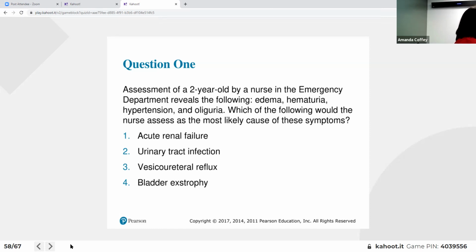4. Okay, 4. Because what is that? Tell me what that is. Plastic bag. Right, we're going to put the plastic bag. The bladder's on the outside of the body. Basically, there's an opening through the abdominal wall. Okay.